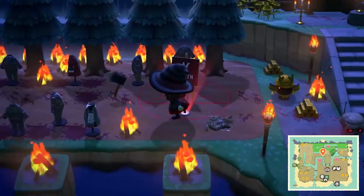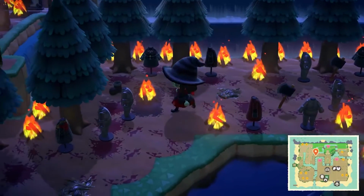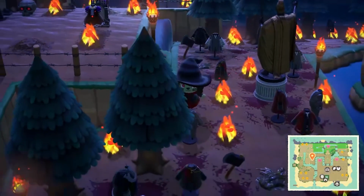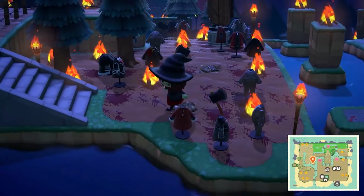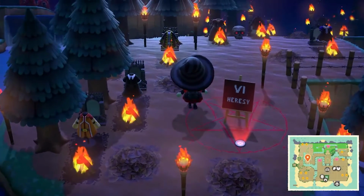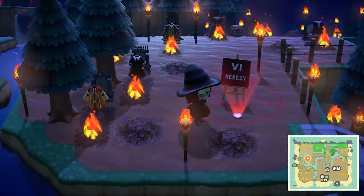Alright, moving on to the next sin, which is wrath. I guess this is more of the violence and stuff like that. War, by the looks of it. I can definitely see how this would be a representation of war. And I'm definitely feeling a bit of lag here too, due to everything that's here. But once again, it's pretty awesome.